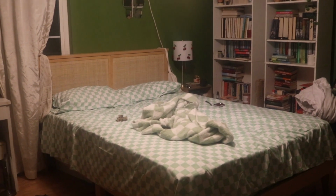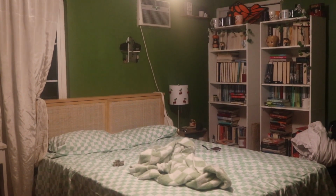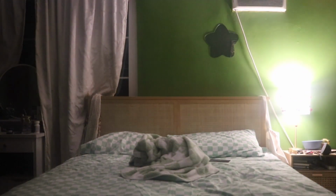Bed. I haven't shown you, but this is it. I need a new bed. In my bed. My comfy bed. Oh my god. Alexa, turn off the lights. Okay.